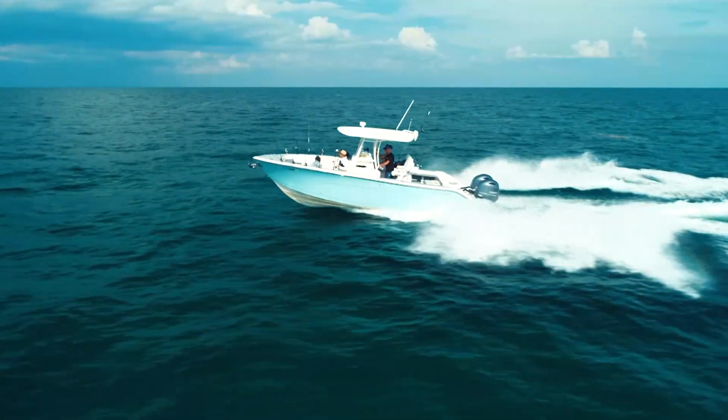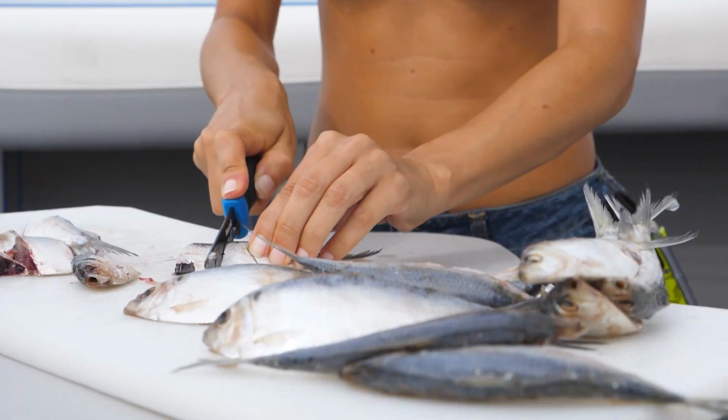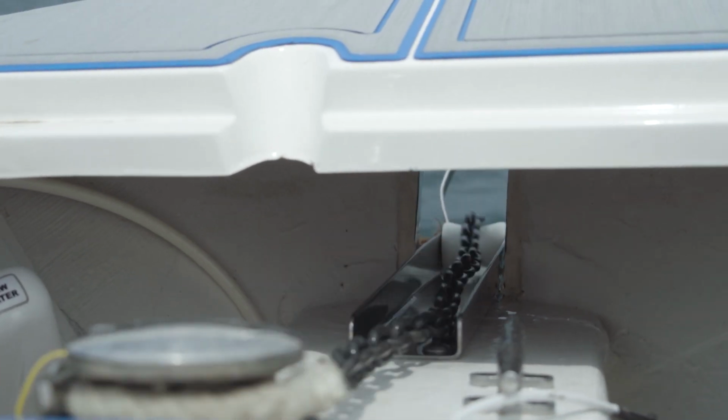After catching plenty of live bait, Jimmy and Luiza headed to a local reef to reel in some grouper. They rolled up, dropped anchor, and after chopping some chum, the grouper started to feed, and within minutes, Luiza was on.